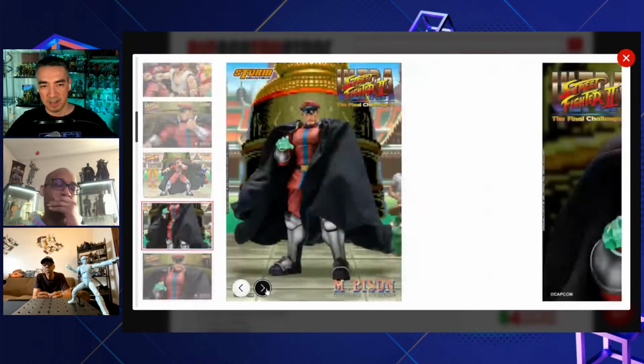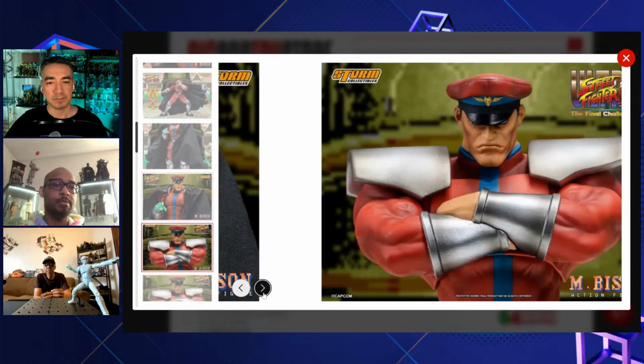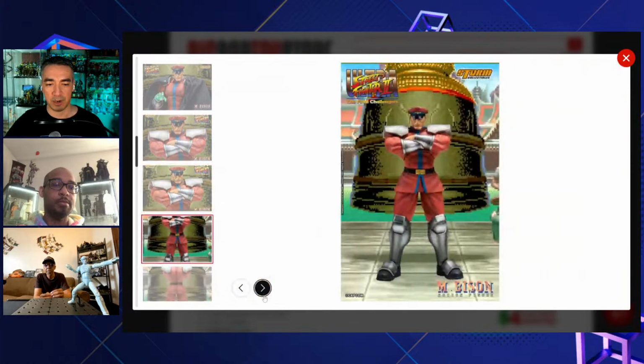And so I just wanted to put that out there, that this is not the arena, true 6-inch figure. This is going to be bigger, but this does look good regardless.